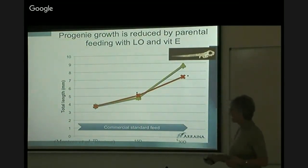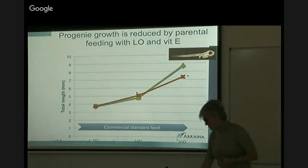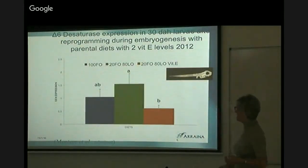So in any case, during the larval stages, which is more or less what we could expect, even until day 30, there was some effect of the broodstock diet on the larvae. And at this age, trying to understand what was happening in the larvae, we also checked, for instance, the expression of the fatty acid desaturase 2. And we can see that this is the expression of this gene, which is important for the synthesis of long-chain PUFA from the precursors present in the vegetable oils.